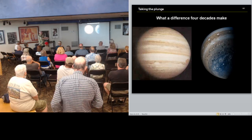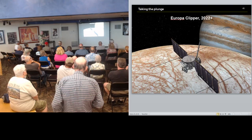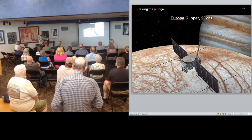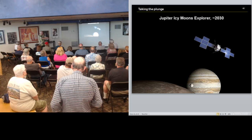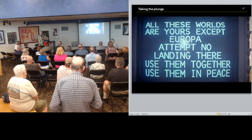Okay, so for the future, Europa Clipper would not orbit Europa, but it would orbit Jupiter, and its trajectory would be shaped so it would do multiple low-altitude flybys of Europa, not looking for life, but measuring the conditions to help us determine the likelihood of finding life there. Jupiter Icy Moons Explorer, European Space Agency, has a similar mission in mind, but of course, landing there could be a little bit dicey. That's from the movie 2010, The Year We Make Contact, for those of you who may have missed it.